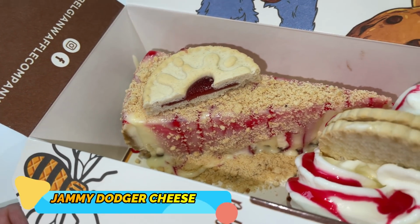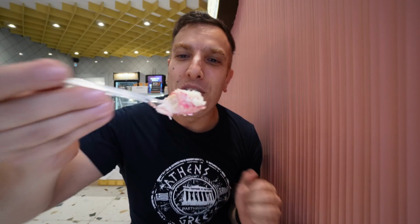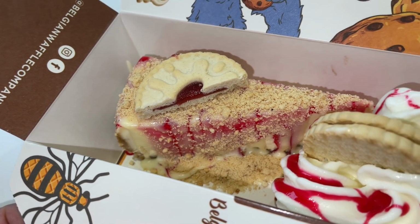The Reese's is a little bit of a classic cheesecake flavor, and then Jammy Dodger is a bit different as well. We're gonna start with the Jammy Dodger just because it's interesting. Right, let's give this a go. I love the actual jam with the cheese, a little bit of ice cream there on the side. I like that they give you a proper little biscuit as well. That is a really, really good start to my desserts.